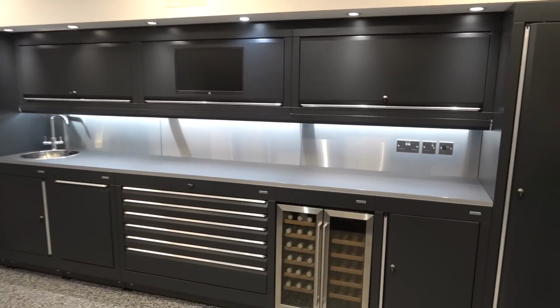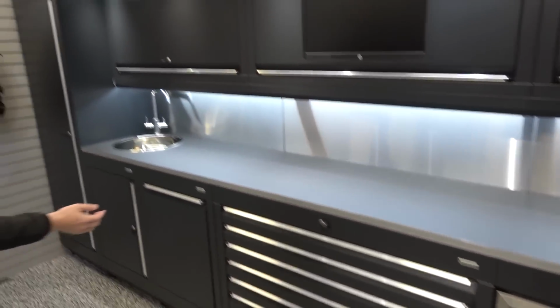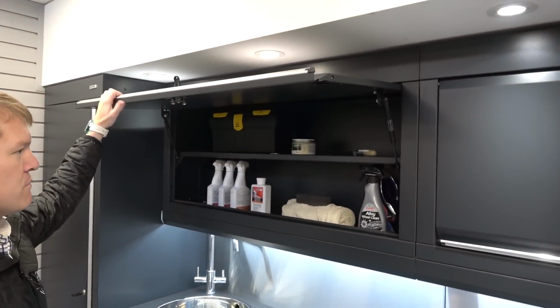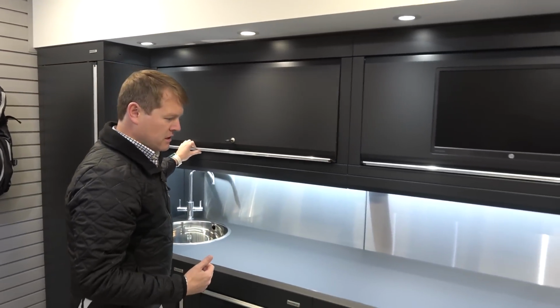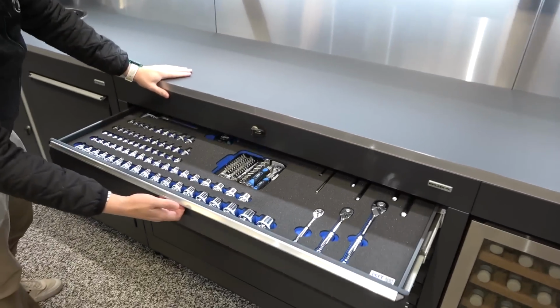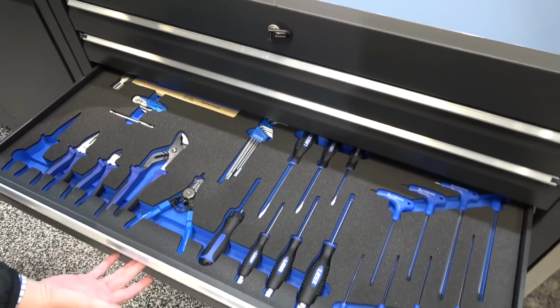Different work surfaces, you can have a cooler, you can have full height cabinets, you can have these higher level storage units as well. So we're going to be able to pop plenty of different products away. We're going to have some open units also. When it comes to drawers, take a look at this. This is like absolute heaven to have access to all of these kinds of things.